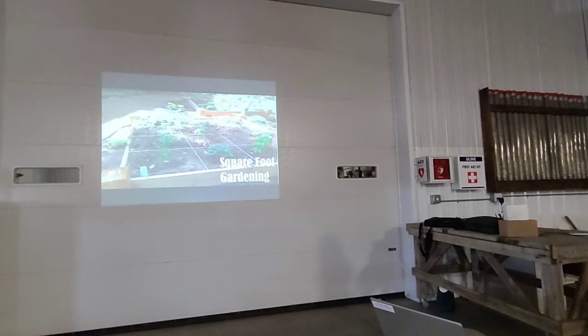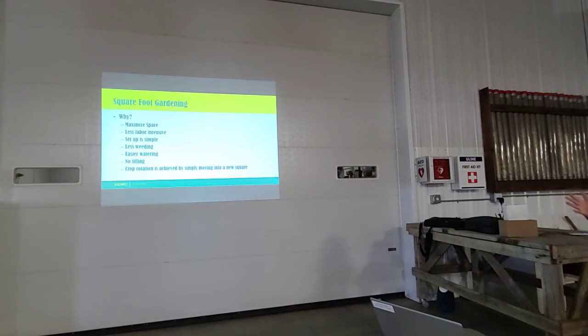Okay, wonderful. Yeah, it's a really easy way. A lot of people, like I said, if you have limited space, it's an easy way to incorporate. I like using this with children just because they can see how many plants you can actually fit in there. So I have a couple photos coming up from some past ones that I've done with it. And the other thing about square foot gardening is there'd be no tilling involved in it. So again, same things as raised bed gardening. You're going to maximize your space. It's going to be less labor intensive. It's a very simple setup, less weeding, easy watering, no tilling, and then the crop rotation is simply achieved by moving each square each year, your plants into a new square.